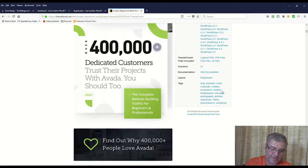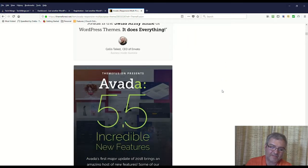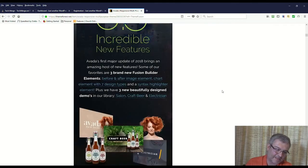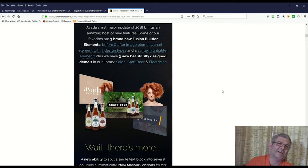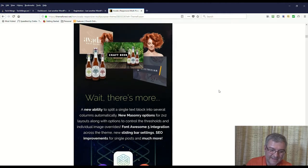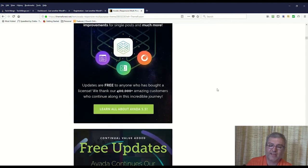We'll just scroll through the page here. People love it. There's 55 new features in the most recent release. I have a ton of demos. I'm talking probably 30 or 40 different types of demos that you can install to kind of get you started. It's very search engine optimized and friendly. It's just a really, really good theme.